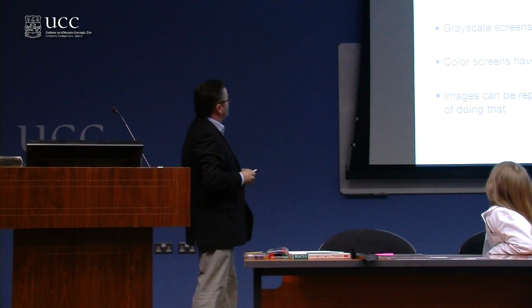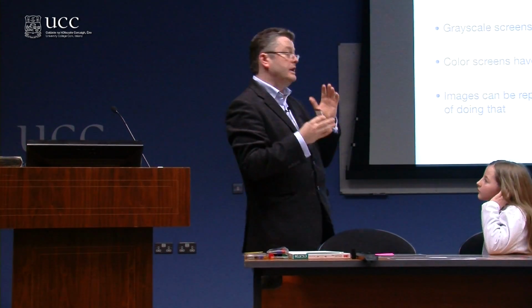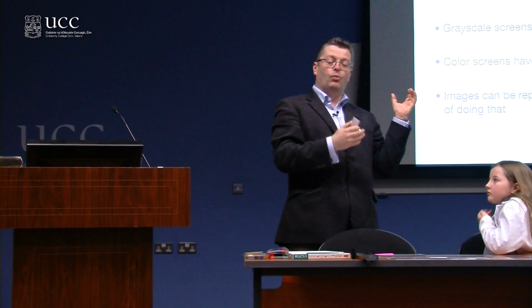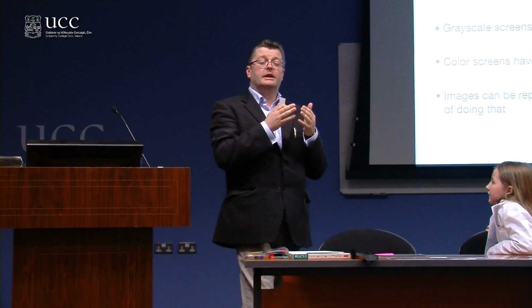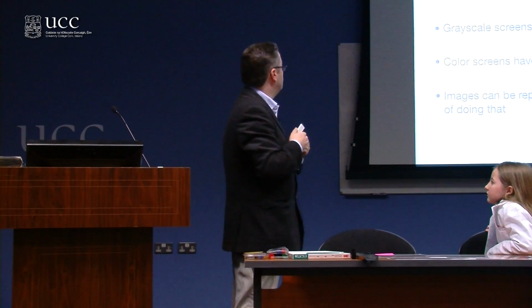So by turning on and off the dots, we make the pictures that we want. And grayscale screens, so screens that have different shades between white and black, are just, every dot here corresponds to a number, where the number gives you an indication of how bright or dark or how white or black the image is.